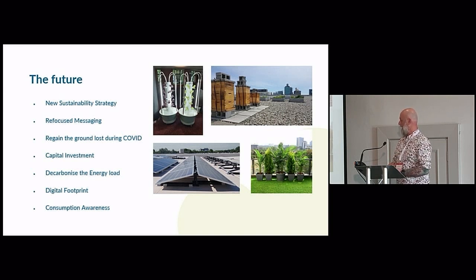And again, the last thing there, I've mentioned the digital footprint, but consumption awareness is another issue that we'll try and highlight with our students. They are the main consumers of fast fashion in the age group that they are. So that can be a focus as well that we're going to try and push a little bit more, that they have to be aware of their consumption.